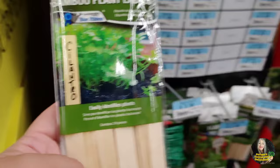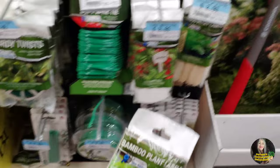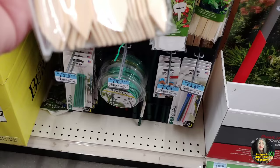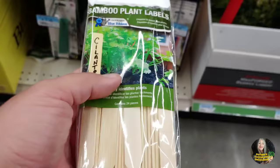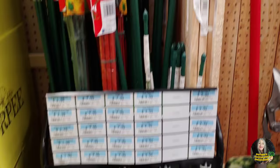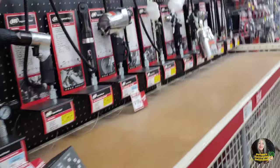Okay, they also have these bamboo plant labels, which I kind of like. I mean, I bought some of these regular tea labels before, but I kind of like these bamboo ones. They're sleeker. I don't know if I'll be able to write the whole name on there because I write huge, but this is kind of cool. I think I want it. $2.99. And the cool thing is that your husband or boyfriend or friend can come into the tool section while you're checking stuff out. You know, I haven't found where the plants are. Gotta go look.